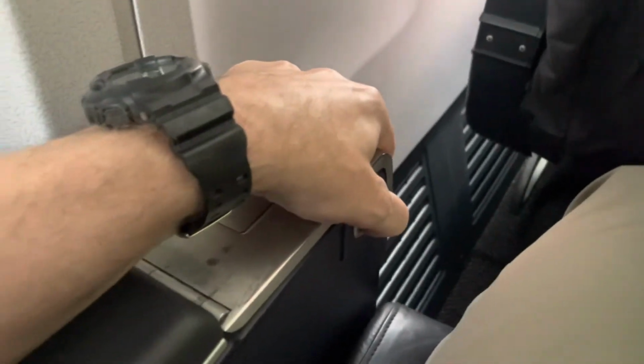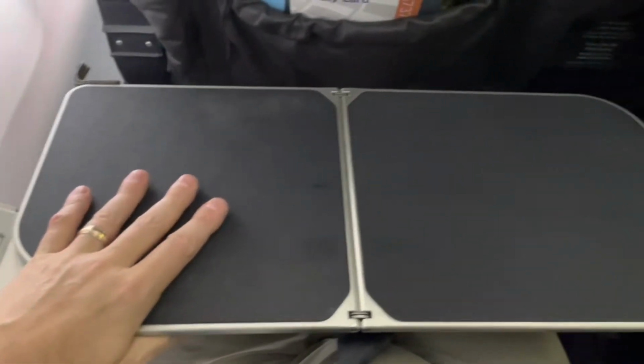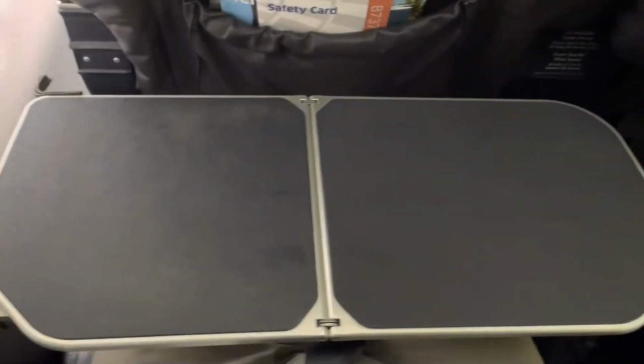Well, not as far back as this is going to go. For a 4-hour flight, it's pretty much sitting straight up. See how the food is. Tray table's located in the armrest here. And once it's set up, it gives you a pretty decent platform, but I'll tell you what, I'm not getting out of this.